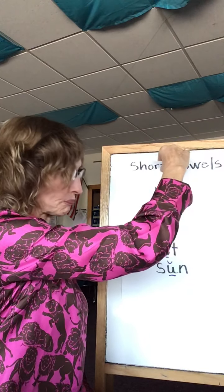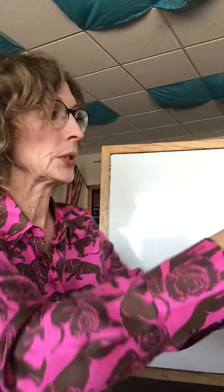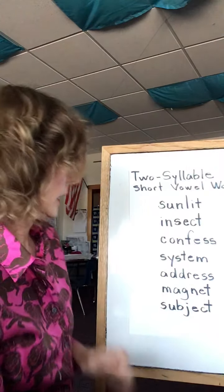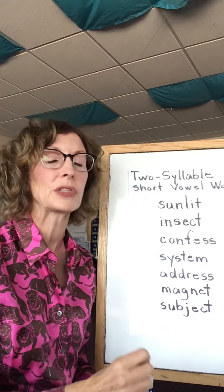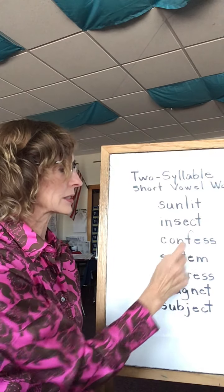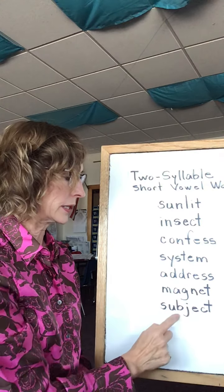All right, yesterday we also talked about two-syllable words that contain short vowel sounds. So I have a list of a few more two-syllable words. I'll get these put up. And I'm just going to briefly, quickly read through these, and then we'll practice decoding and sounding these out. Listening for that short vowel sound. We really want to emphasize that short vowel sound. Okay, first word, sunlit, insect, next, confess, system, address, magnet, and subject.